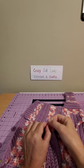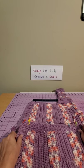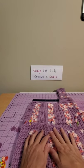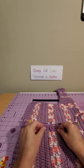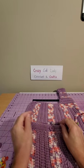I'm just OCD. I like things placed evenly. Because if it looks off to me, it just rocks my world. All right. So that's going to be the center placement. Yep, that's the center of this.